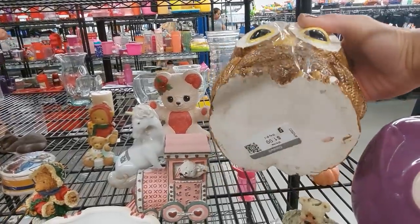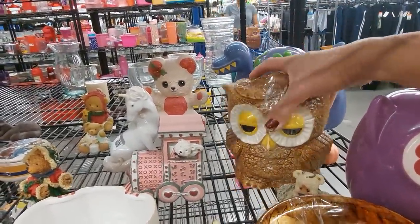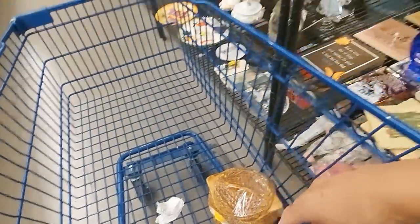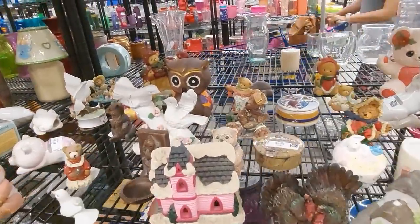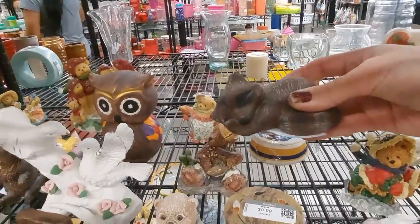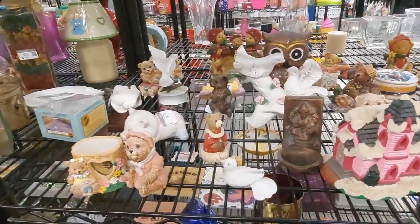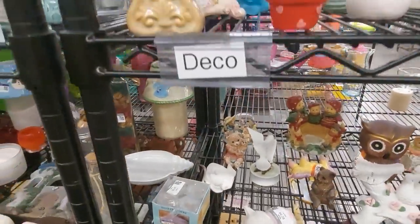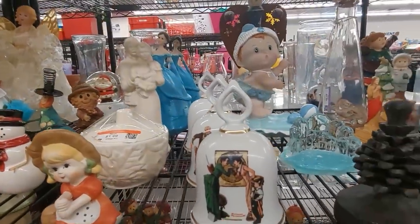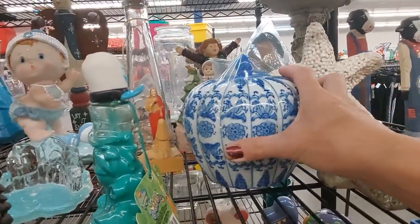Here is a fantastic owl right off the bat. I think he's a cookie jar, possibly a mold piece, project piece. Let's pop him in the cart. I got so excited that I haven't put my blanket in yet. Let's just finish this shelf and I will pop in my Thrifting Vegas blanket to make sure that nothing gets damaged. Lots and lots of treasures on the shelf today. I'm seeing a few familiar things, but lots of new items.